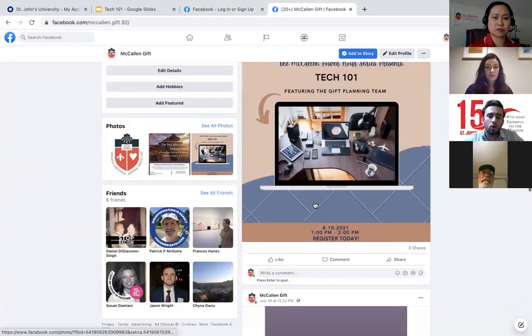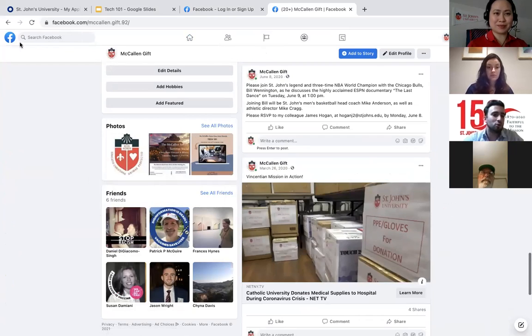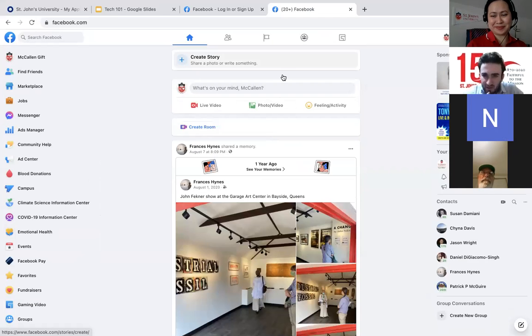And again, you could also personalize your page just as I had here. You can make it your own, make it unique, and you can add friends. You can join groups, and it's a very phenomenal way to stay in touch with fellow peers and friends. And that's pretty much it with Facebook. Thank you guys so much.